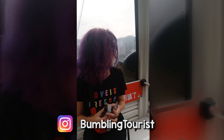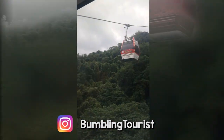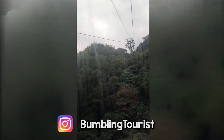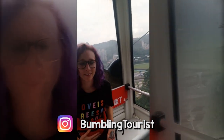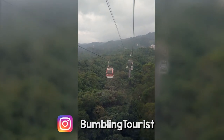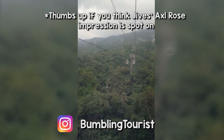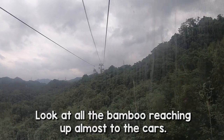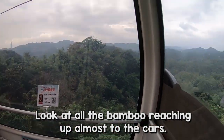For the gram. I'm going away so I don't accidentally drop it on something. What up, Taipei? Walk through the jungle? Yeah, let's walk through the jungle. Welcome to the jungle! Look at all the bamboo reaching out, almost to the curves. That is pretty cool.